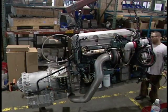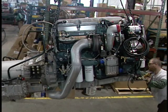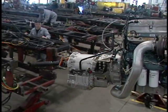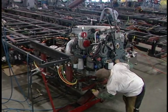Next, the engine is mounted. These engines are the same engines you find in the big semi-trucks. Our coaches have a big advantage though. They only have to pull 30 or 40% of the weight that the big rigs have to. You can imagine how that increases the performance.